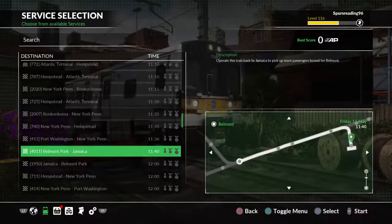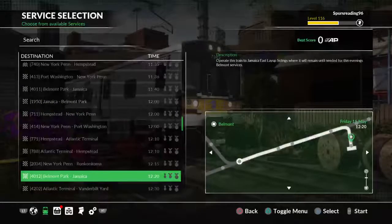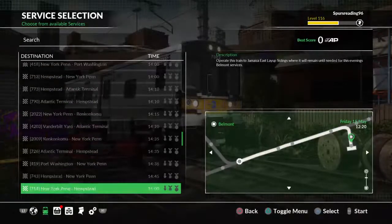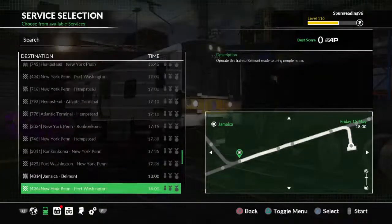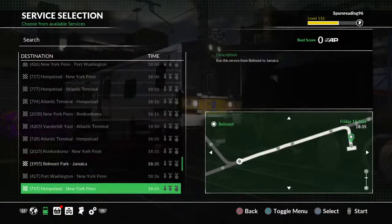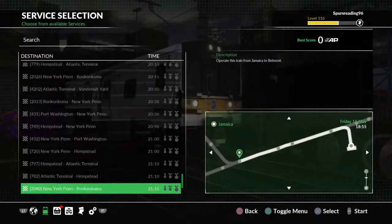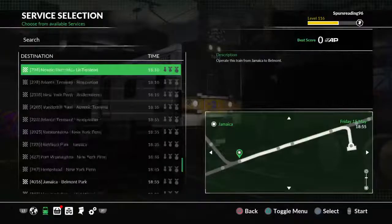This one, where we operate the train back to Jamaica, pick up more passengers, and then take them back. And then we do another one, where we take the train to the east layup sidings, where it will remain until we require it again for the evening period, which will be, oh my god, a long time. This one, it's 6 o'clock, and then I think we go back there again when he asks at night, and then we go back there again. We'll get there eventually. There's another one somewhere. So a lot of Belmont Park services to do.